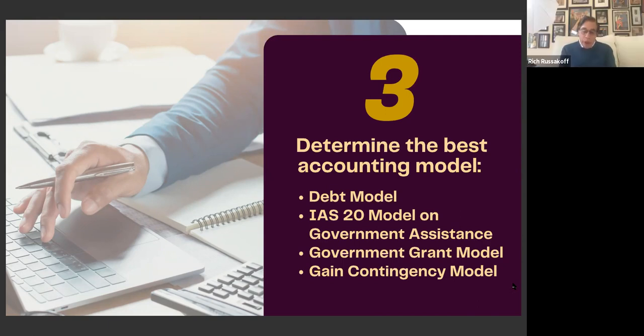Wow. So the three things we've talked about here is, first of all, when did you apply, and when did you get the money, and are you on an 8-week or a 24-week cycle? Then we're looking at what model you should go with. And third, how much did you borrow? And all of those things right now are key factors. And as you pointed out already, Bob, there is no one right way. It really depends on every business's or nonprofit's individual situation.